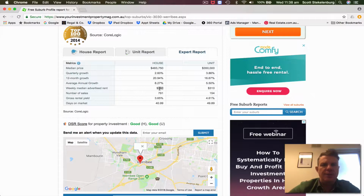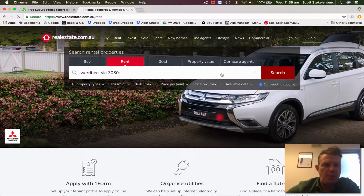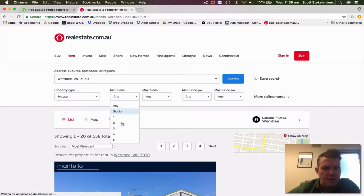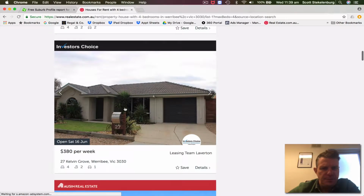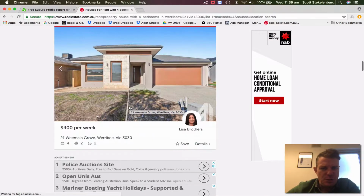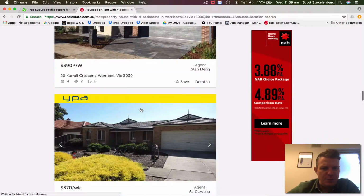Weekly median advertised rent is $340, but I like to be a little bit more accurate. So I'll actually go in here, rent, Werribee, search. Oh, I should change that to a house, 4 bedrooms, and search. Okay, $440 per week, $500 per week, $380 per week, $400 per week. That's a lot smaller place, but look, we're probably looking around the 400. That's older, smaller. Probably looking around the 400 per week mark, I would say.